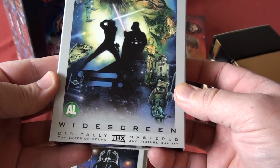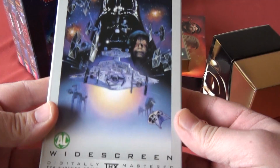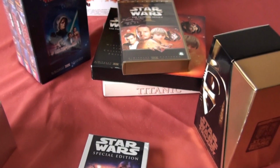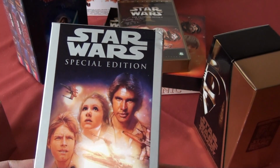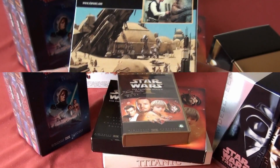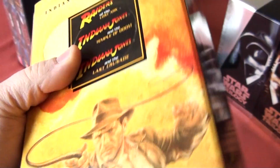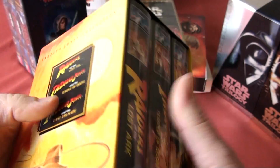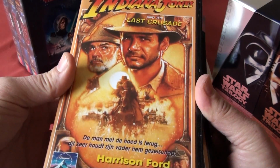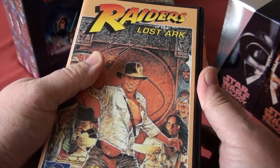Return of the Jedi. Empire Strikes Back. And of course, the original one, A New Hope. And I also have the box set of Indiana Jones, the first 3 movies, the best 3 movies, you could say. The Last Crusade, number 3, Temple of Doom, and Raiders of the Lost Ark over here.